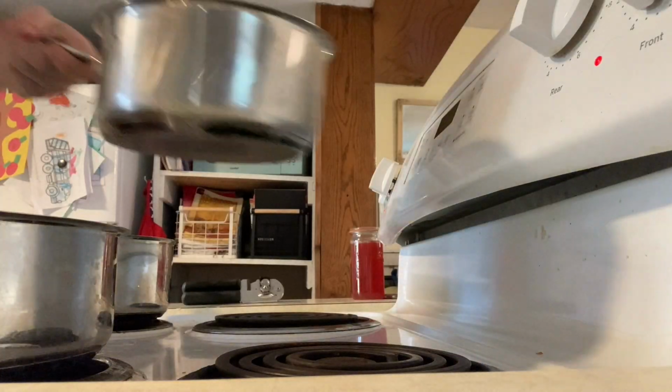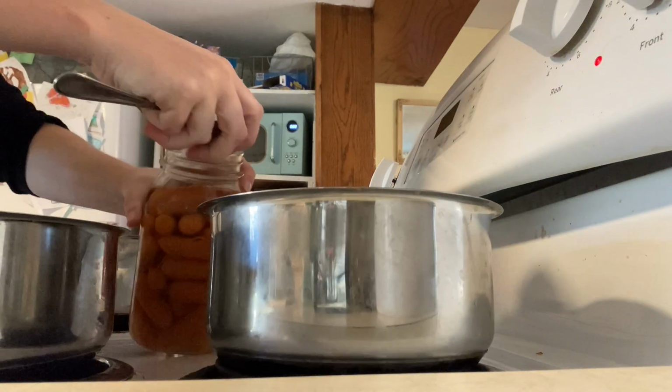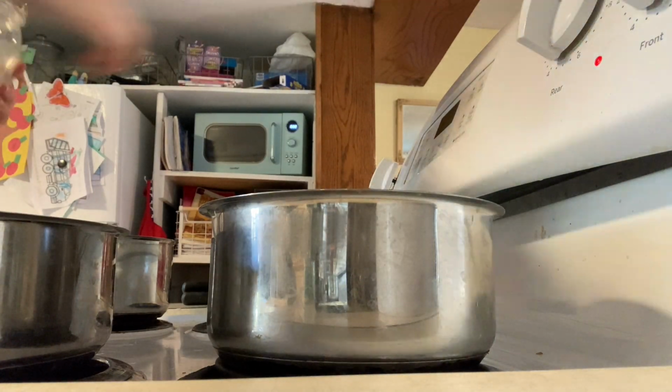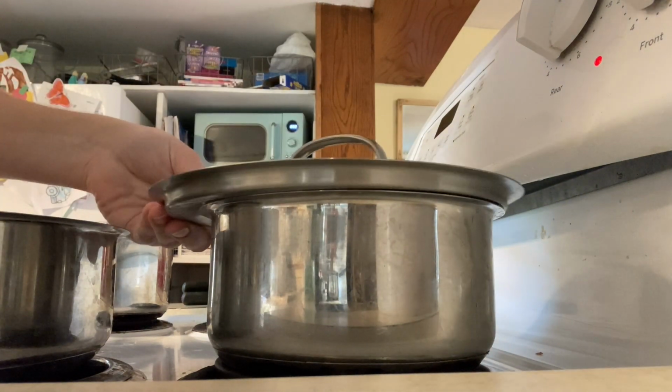Last up, we need a pot for our carrots. We're going to go ahead and pop open that quart of carrots. We're not going to drain it yet. We're just going to dump it all in this pot, and we're going to warm it up. So put that on medium. And once they're hot and bubbly, we'll go ahead and drain them. Cover on the meat and a cover on the carrots.